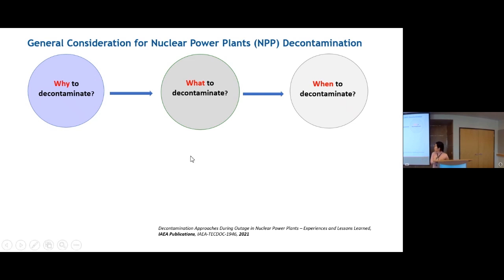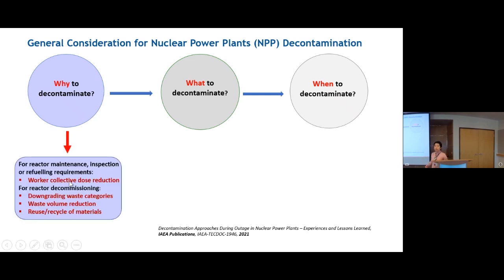First of all, why to decontaminate? Our mission goal is trying to reduce worker collective dose, reducing the exposure of radiation to workers prior to sending them to reactor stations. And then we also want to facilitate waste management.